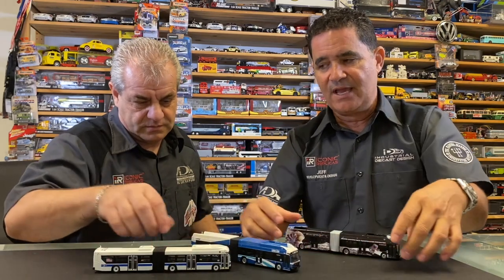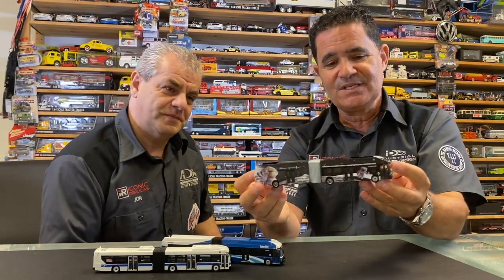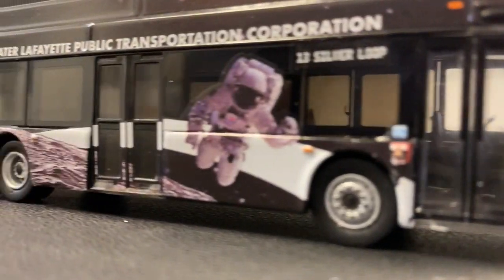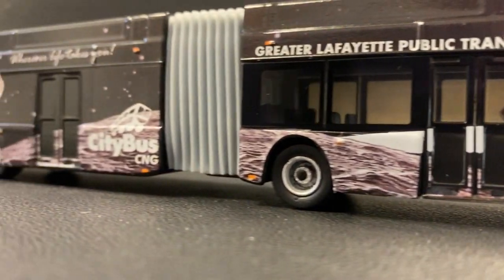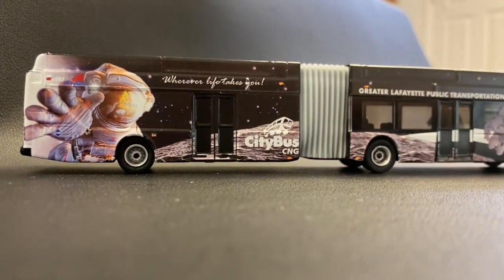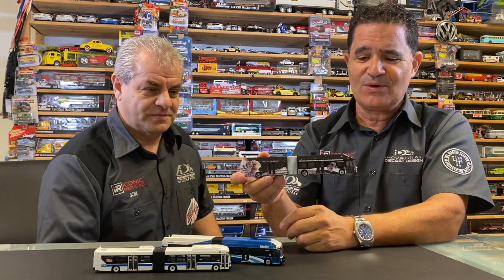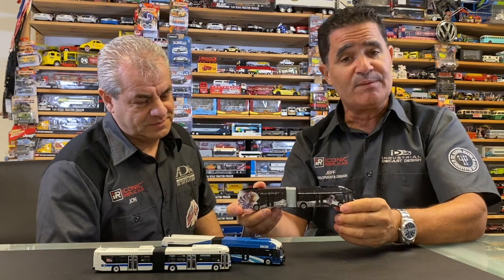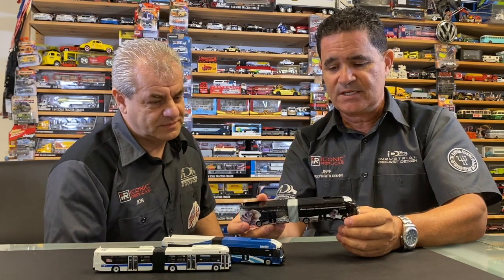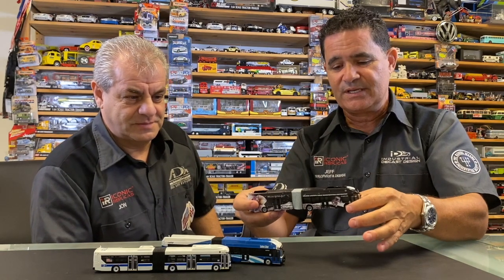And my favorite, and Robin's favorite, Robin's one of our associates here, this is the Lafayette, Indiana Space Bus. And you can see it's got some pretty awesome graphics on it. Look at that. It's got the spaceman on it. Yep. So this bus hasn't actually gone to space, and they haven't used it in the space program, but they do like the graphics. So it's the Silver Loop, which is a kind of a limited stop service for the Greater Lafayette public transit system, and that's why we did these great graphics.